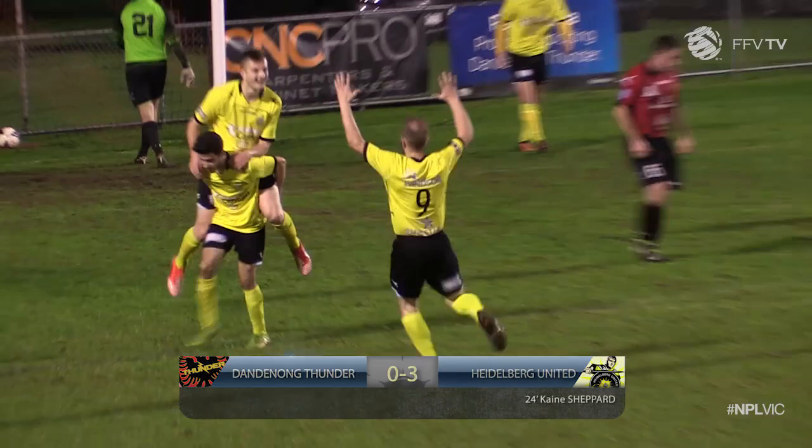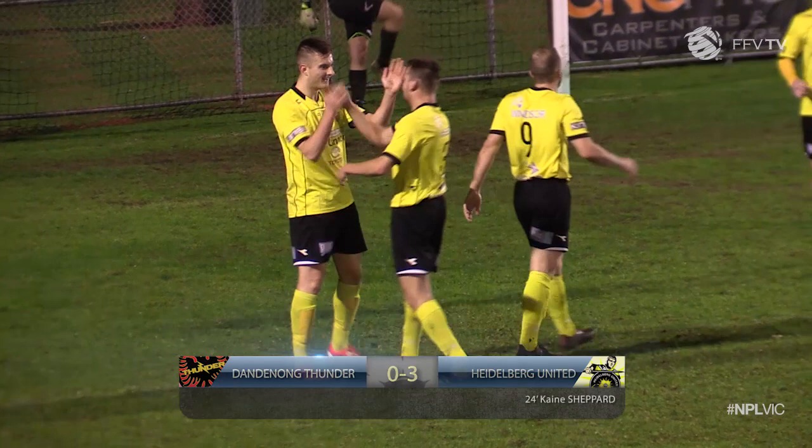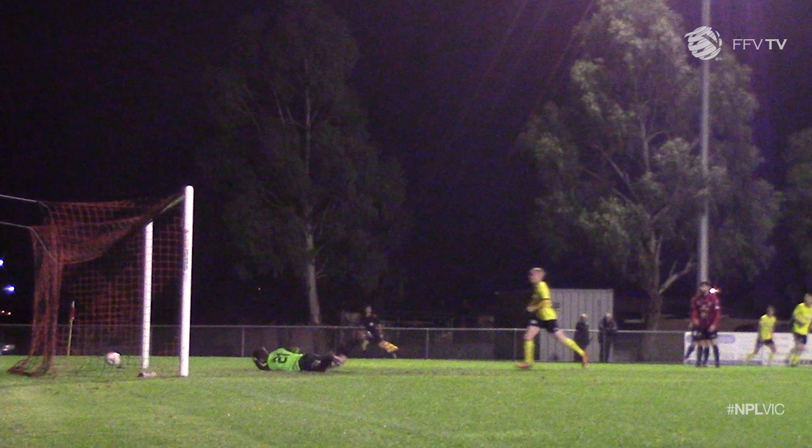3-0 Heidelberg. A great passing move. It still took a goalkeeping error to find its way into the back of the net. But the build-up was sublime. And the final shot, well, it had just enough to trouble Zanelli and squirm into the bottom corner.